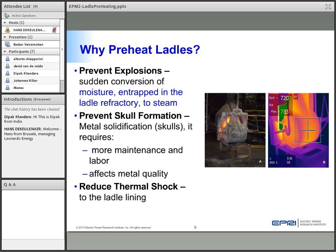Second is skull formation. And when I talk about skull, it's not the human skull, but metal, when it solidifies. When the hot object comes in contact with a cold object, instantly it becomes a solid from the liquid form. When it happens, it needs more maintenance and more labor to scrap that solid metal. And in that process, it affects the metal quality and also affects the inner lining of the ladle.